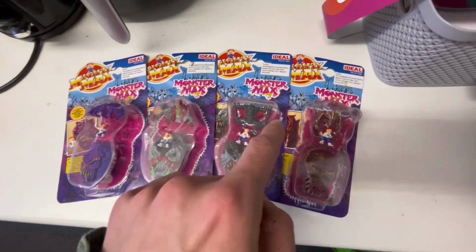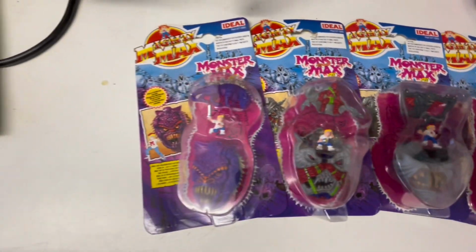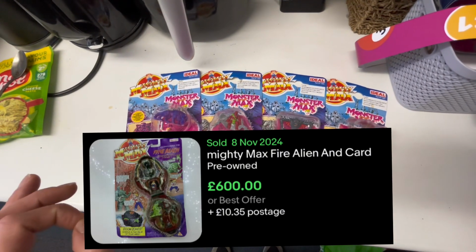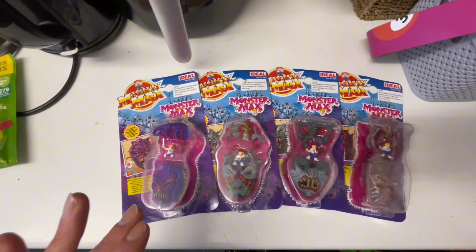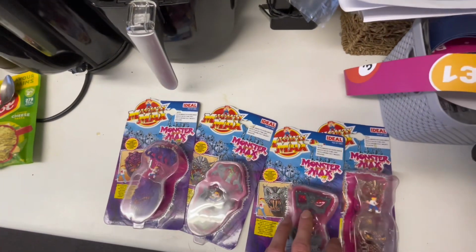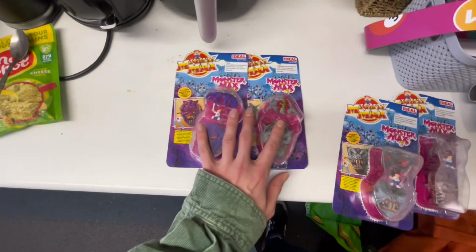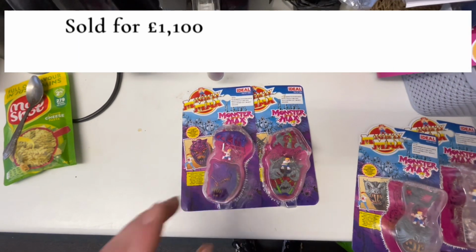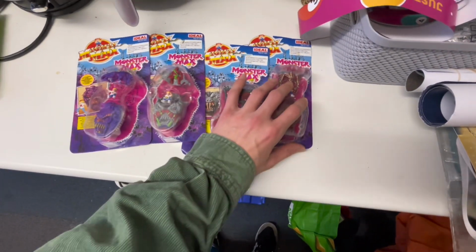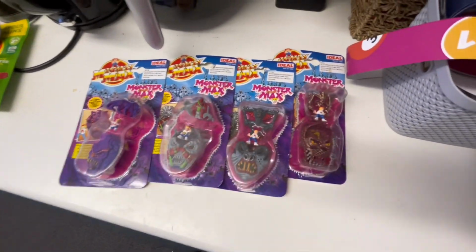Now, we cannot find these exact ones on eBay anywhere. They're all different. They're all sealed. There's very similar ones that have sold on eBay for £600. And I was able to find very, very similar where these say Monster Heads instead of Monster Max. I'll show that on the screen now. But just 2 of them, and they were different than any of the ones we've got here. Just 2 sold for £1,100. If there's 4 here, that means there's potentially £2,000 in just these 4 toys alone.